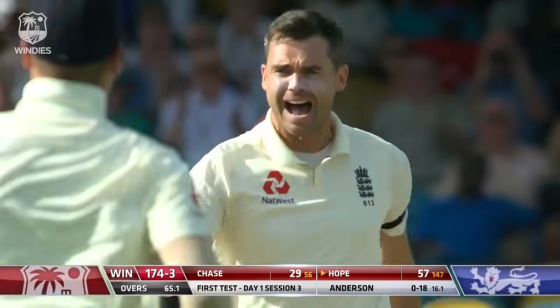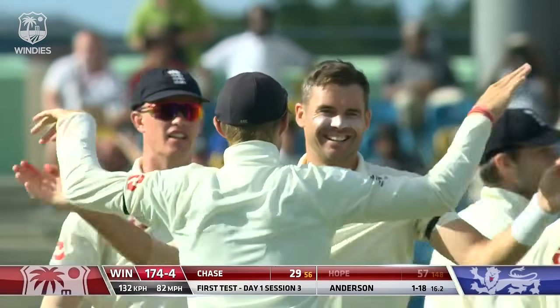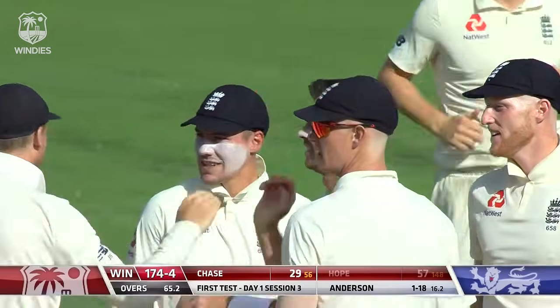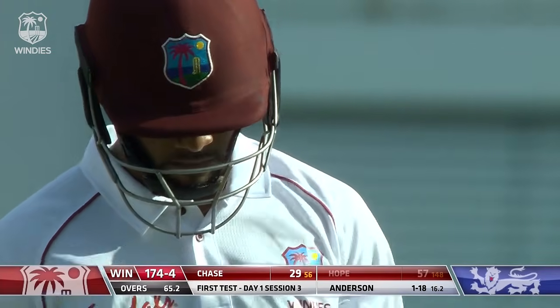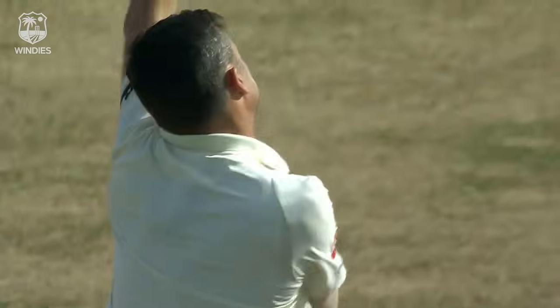Inside edge, key wicket this. Shai Hope stands there. He knows this is a big opportunity missed. 57 is a decent score, but it's not the 100 that West Indies will be looking for today on this decent batting surface. And England now have their 4th wicket.